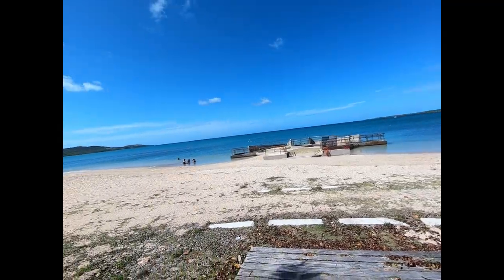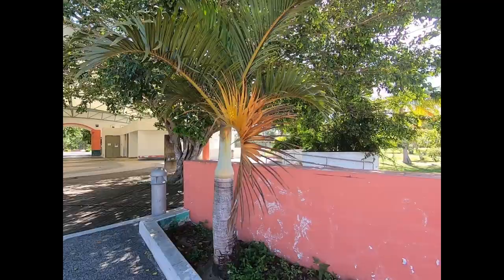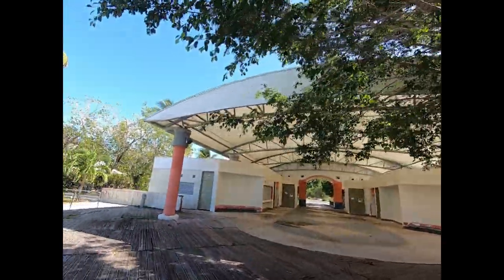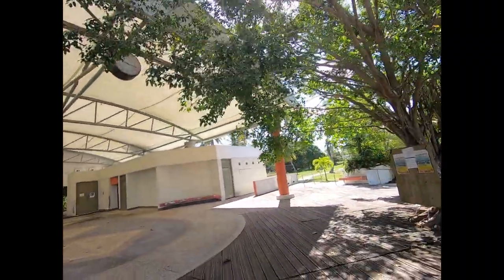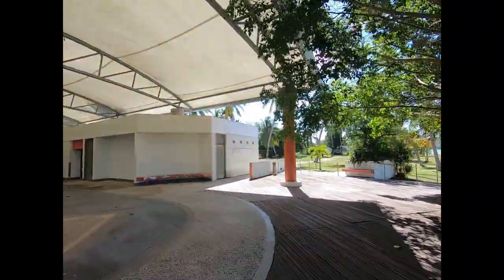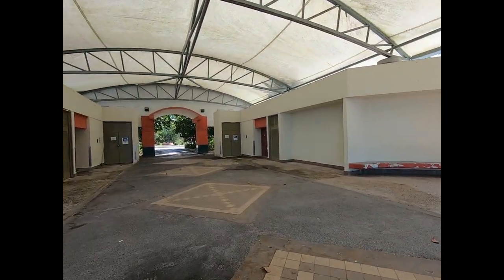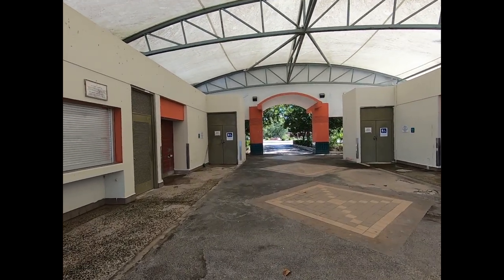So if you have accessibility issues, this is probably a good beach to go to compared to some others here in Puerto Rico. And here's this building. It really looks like a band shell or something. I mean, it's really quite beautiful. Reciclaje, that's the recycling place. Now, let's see if there's anything. It says Baños Públicos here, but guess what?